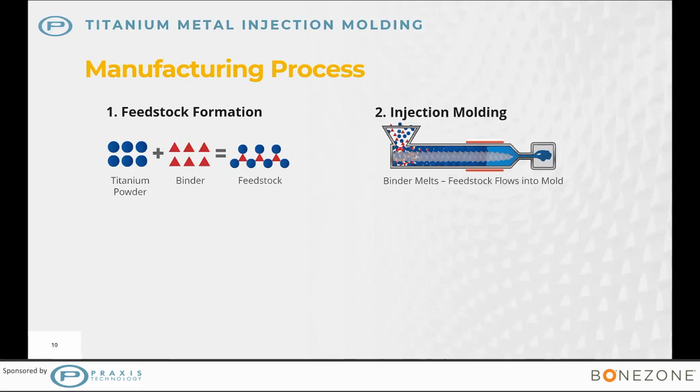So this melts the thermoplastic component of the binder, not the titanium powder, just the binder, and allows it to be injected into the plastic injection molding tool to form a complex article. So when the article comes out of the mold, it's still a composite mixture of plastic and titanium powder. And the next step is to begin removing the binder components, the plastic components.